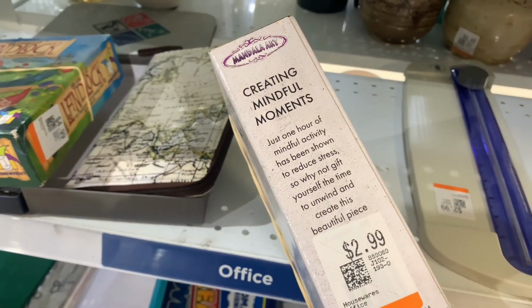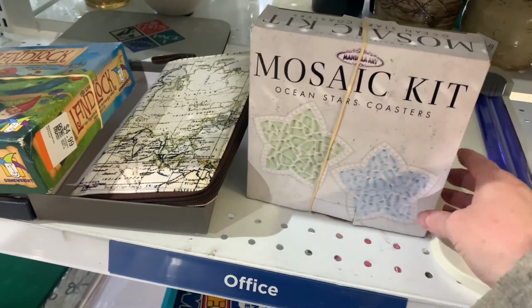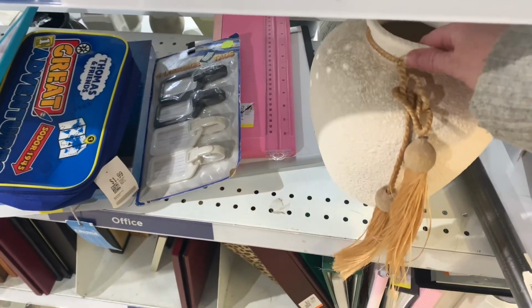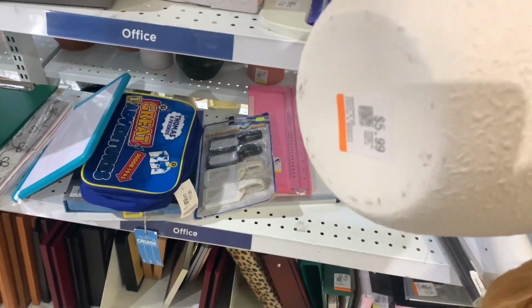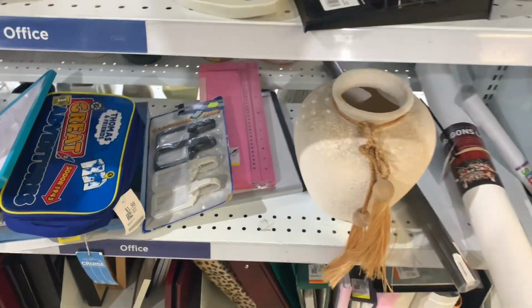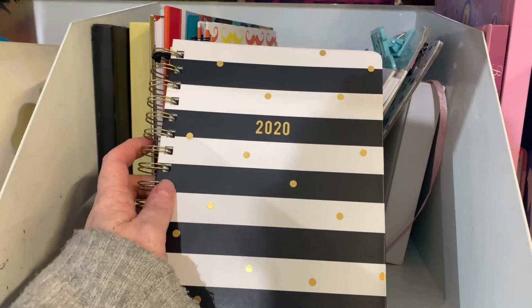I've actually worked with Mandala Art before. They gifted me some products that I did, and they are a lot of fun. I love mosaic. I just don't really have the patience for it, but I did enjoy the things that I did do. This pot is normally about $50 in a shop, so to see it in an op shop like that, oh my gosh. I always look in the stationery shop.